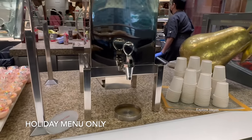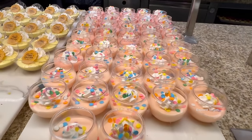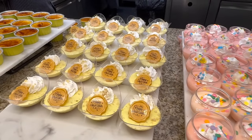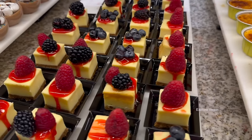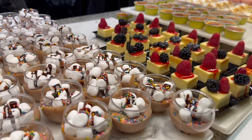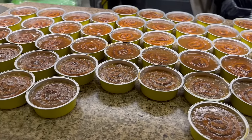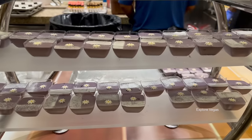For the holidays, they have holiday cider. Otherwise, it's Thai tea. Here's strawberry mousse and banana pudding. My favorite, creme brulee. And here is berry cheesecake. Here are cups with chocolate mousse and marshmallow. Here is lava cake, pineapple upside down cake, and warm cinnamon rolls. Here's tiramisu and ube chiffon cake.